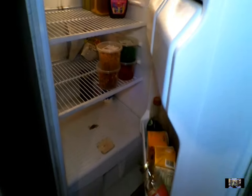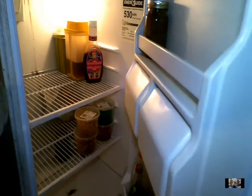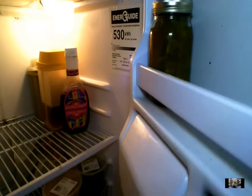Oh, there's another fridge here. Oh, cobwebs all over me. Look at all the food. Ugh. Even candies in the fridge. Stuff on the door. Yeah. That one. Gross.